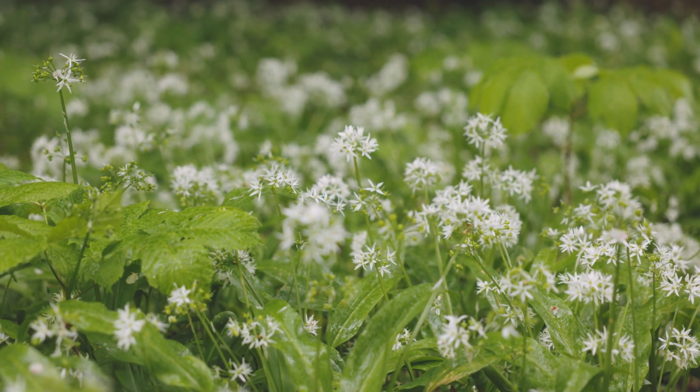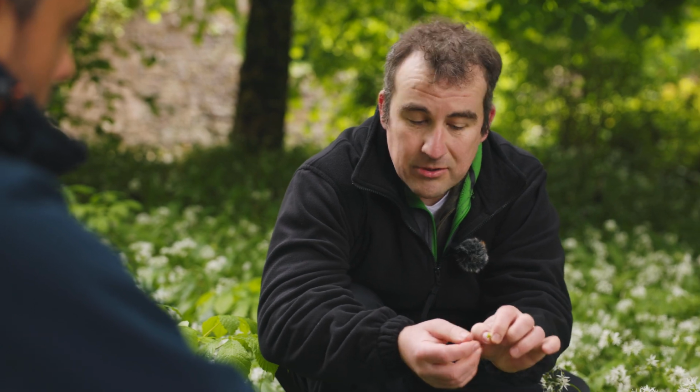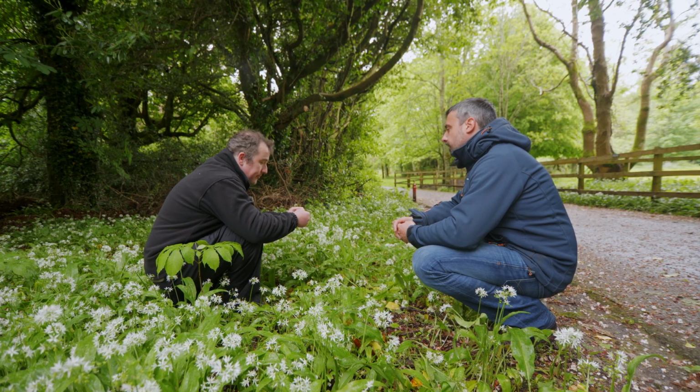So see these little buds, and basically what I call that is the caviar of the wild garlic. So those little buds there, I make something called wild garlic capers with them. I brine them for 2 weeks in salt, take them out, put them into a pickle for anything from 3 to 6 months. And they make the most beautiful, it's really strong, but it's a most beautiful flavour.